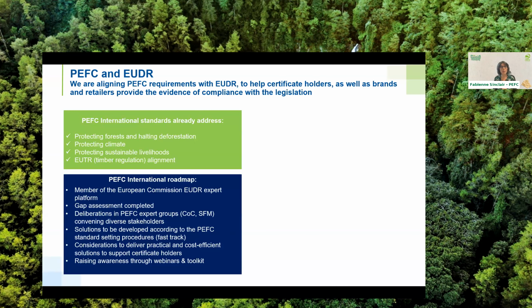So as far as the roadmap, we are currently already a member of the EU Commission expert platform. We have completed our gap assessment. We have now developed and are recruiting for the deliberation through the PFC experts group, whether it's a sustainable forest management group or a chain of custody group, to really convene stakeholders and rapidly make decisions on how we adapt our standards to align to the EUDR.